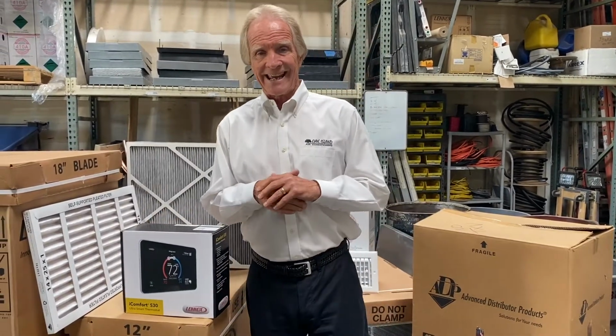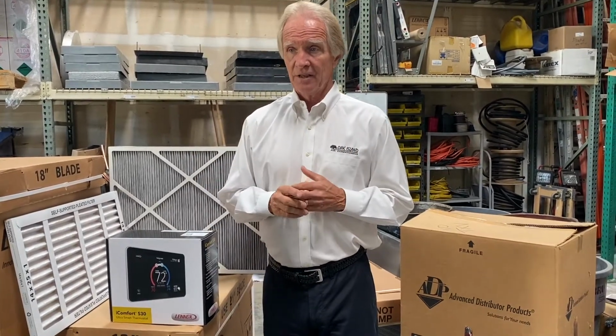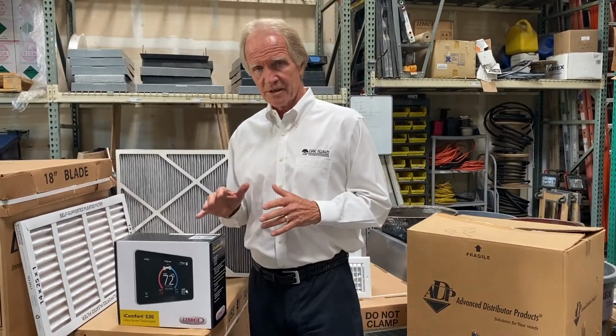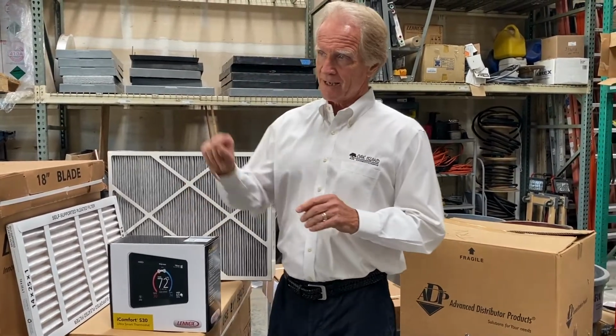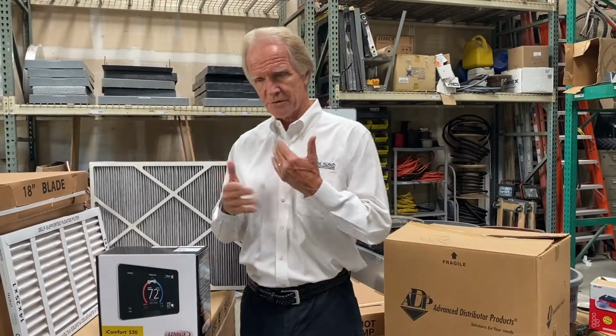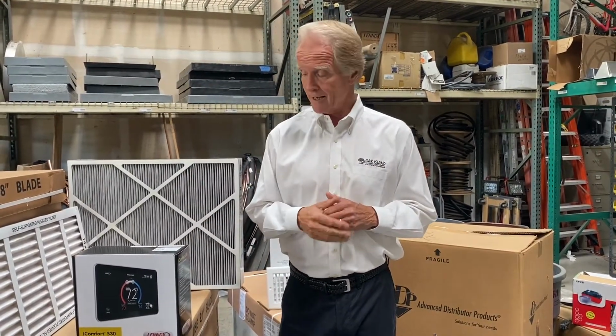We are asked daily about the new technological advances in thermostats. There's so many different thermostats out there nowadays, it gets a little bit confusing. But let's just cover the basics. The old thermostat used to be touch it, temperature up, temperature down. Then we got into programmable thermostats that were nice so we could help save energy and set the temperature back during the day or during the night.